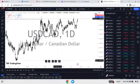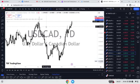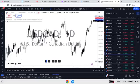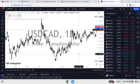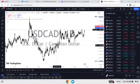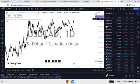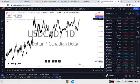So USD CAD is also pushing to the upside very, very aggressively. Let's zoom out. You can see that it's very clear that this has been going to the upside for a long time. So higher highs, higher lows, higher highs, higher lows, higher highs right there. However, let's see if we can see something right there. High, higher low, high, higher high.